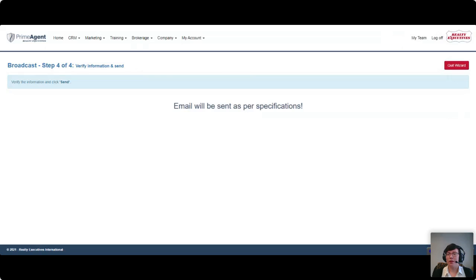So these are the email tools that we have available for you inside of your PrimeAgent account to help you reach your sphere, touch points with your sphere, capture leads as well.